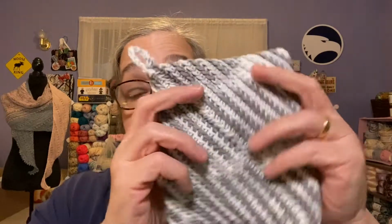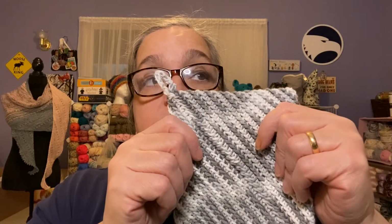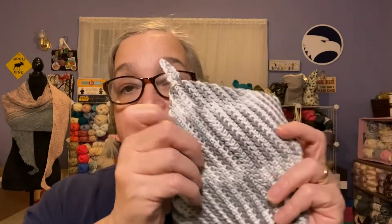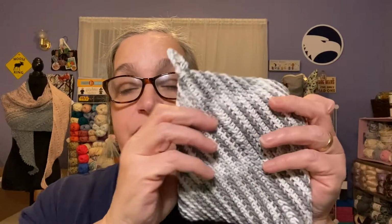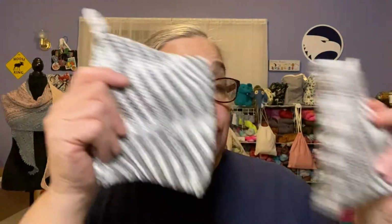So this pattern is from, well, there's a lot of patterns for this type of, this is obviously crochet. This is Sheepish. I think the video tutorial was Sheepishly Sharing. And it's, you know, one of those double layered pot holders. And so now I have 2. I have 2 of them now.